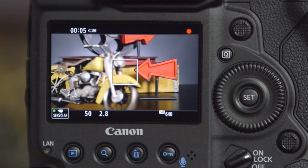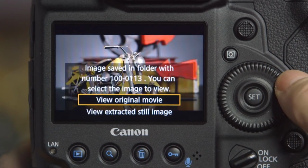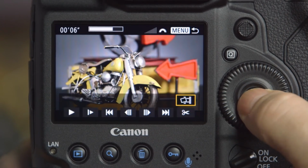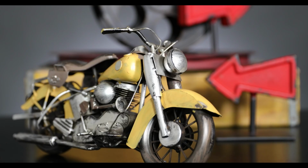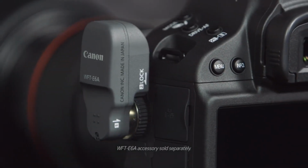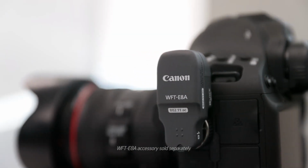You can now grab a JPEG still frame in camera from the 4K video during playback. Now, why are 4K frame grabs so important? Well, a 4K video file will potentially give you thousands of frames to choose from, and they're small enough to share in JPEG format right from the camera. These frame grabs are full 4K size stills, about 8.8 million pixels, yet relatively compact, and they're super easy to share across devices using a Wi-Fi accessory like the WFT-E6A or the new WFT-E8A.